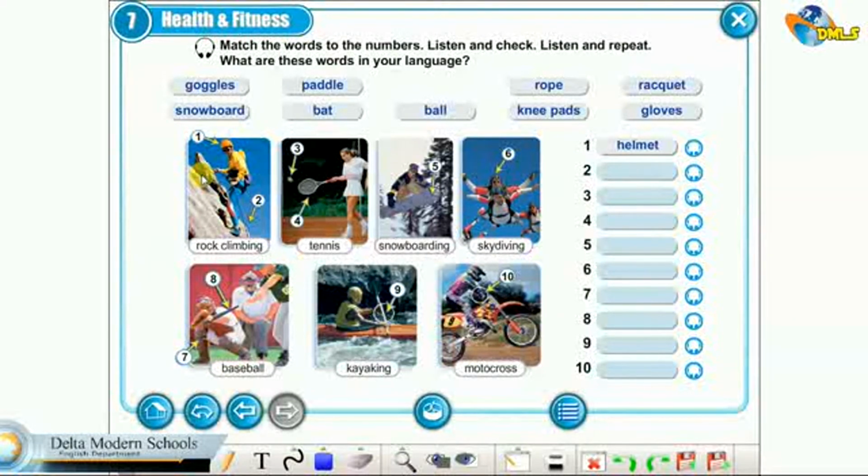Okay, time is up. The question again. Let's match the words to the numbers. Here, we have said that number one, we use the helmet when we go rock climbing. Who can do number two? Yes, that's right. Number two here is rope. Nice answer. What about number three? Number three is ball. Yes, of course we use the ball while we are playing tennis. What about number four here? When you play tennis, you have to use a racket. Good answer.